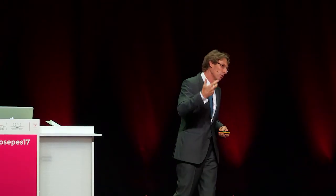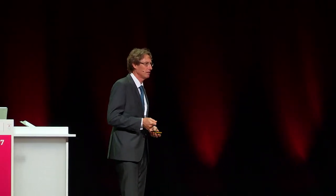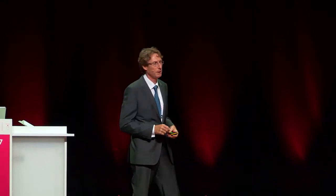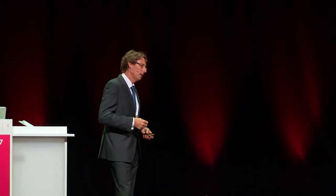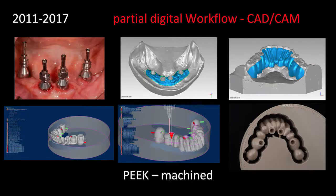We started with a Roland machine. The Roland machine is not good enough for PEEK, so in 2016 we bought from Organical a machine specialized on PEEK, and now we have really extremely precise results. We will see that. And so from 2011 to 2017, we started the partial digital workflow. Why partial? Because we still make silicone impressions.